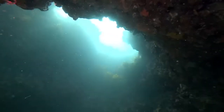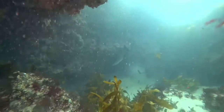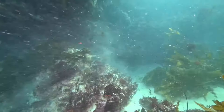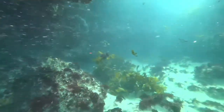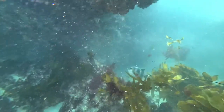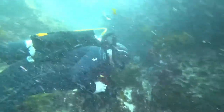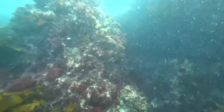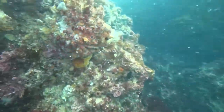But we seem to have found a nice cave here with quite a few different species of fish. I think what we've got here is a buff bream, or silver, sorry, not a buff bream, a silver drummer. So this is from the Kyphosidae family, and there are quite a few species of these fellas that we might see. There could be up to six different species of fish, but they do grow quite large. What we saw on screen there was the silver drummer, which grows to just under a meter long, which is a large fish.